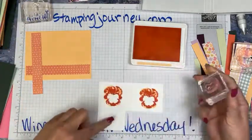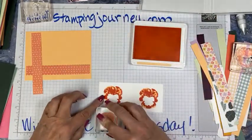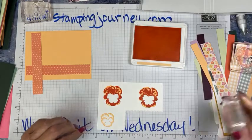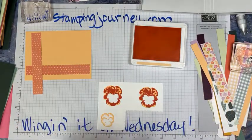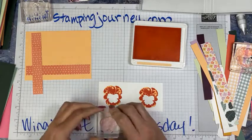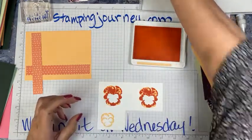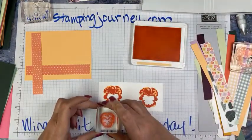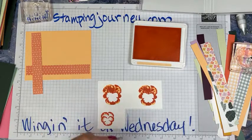Now this little one, I want the base to be white. So I'm going to do a little one. Oh, I was going to do it darker. Well, let's do another one. We'll do another one darker. Let's see if I can go right over the top of it. Maybe, maybe not. But let's try it. I was going to go this one dark too. There you go.